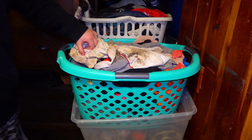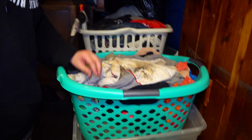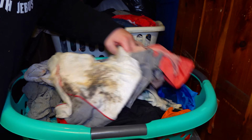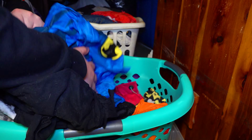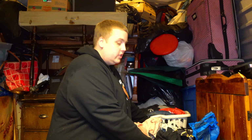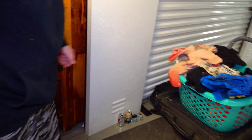This is really nasty clothes, except for a little angel. But look at the dirt on that. Ew. Mold. These are mold. So these will probably go to the dump. If they're moldy, obviously no one's gonna buy them. You shouldn't donate moldy clothes. So moldy stuff goes to the dump. We still have to get rid of it, unfortunately.